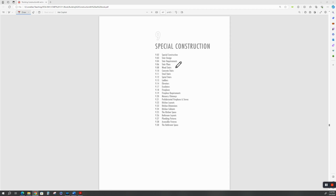So we've got stair design, stair requirements, stair plans, wood stairs, concrete stairs, steel stairs, spiral stairs, ladders, elevators, escalators, fireplaces, fireplace requirements, masonry chimneys. Doesn't say masonry fireplaces, it says chimneys. Prefabricated fireplaces and stoves, kitchen layouts, dimensions, bathroom layout, plumbing fixtures, and so on. There's a lot of stuff in here. There are a few subjects, bathrooms and kitchens, that we could spend 3 weeks studying, the good, the bad, and the ugly. Stairs and elevators.